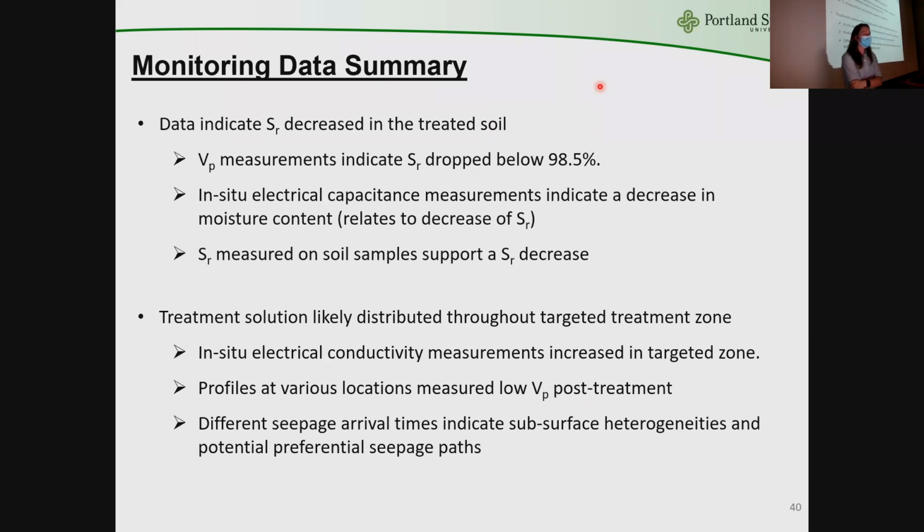So a bit of a summary of our monitoring data. The data indicated that we did decrease the saturation in the treated soil, which was positive. That was what we were hoping would happen with these field trials. The BP measurements indicated that saturation dropped below 98.5%. And the in situ electrical capacitance measurements indicated potentially a larger decrease in saturation based on changes in moisture content. And then we also took soil samples, and we saw a saturation decrease, but like I said, it is difficult to measure saturation on sampled soils.